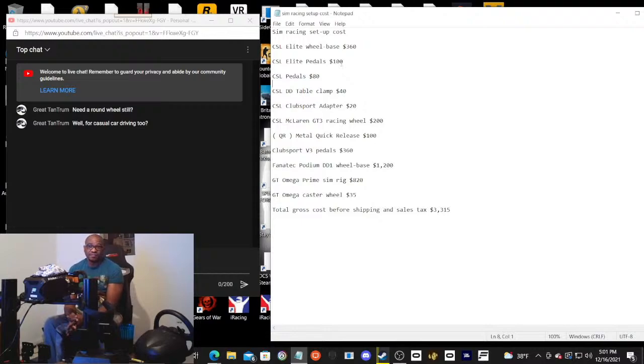And I actually do like them better than the CSL pedals, but I went off and bought them, and then I did the research and learned that the load cell for the CSL Elite pedals had been discontinued. That's a little bit of a head scratcher, that the load cell has been discontinued, but yet they still sell these pedals at the Fanatec website. So if you buy these pedals, you're either going to have to look for the load cell on eBay, or just come to the realization that you're not going to have a load cell. So I bought those, and right after I realized that the load cell had been discontinued for the CSL Elite pedals, I bought the CSL pedals for 80 bucks.